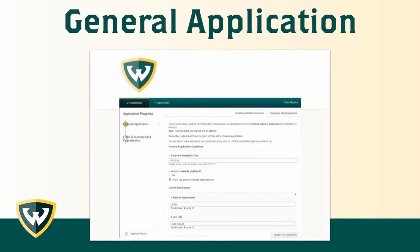There are between 5 to 7 questions that we ask you to answer, and most of them are required. This will actually help build your student profile. Again, the student profile is based on your general application that you see here, as well as the information that we do import from our student information system.